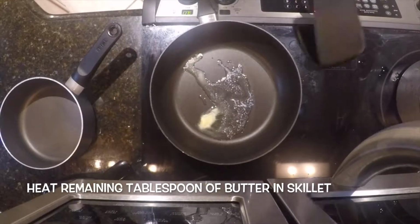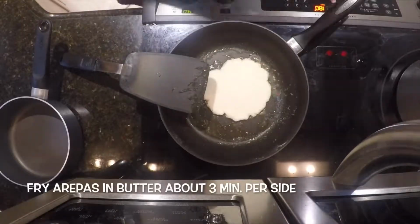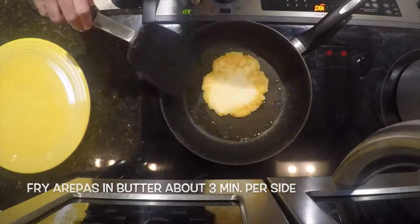Heat the remaining tablespoon of butter in a skillet. Fry the arepas in butter for about 3 minutes per side.